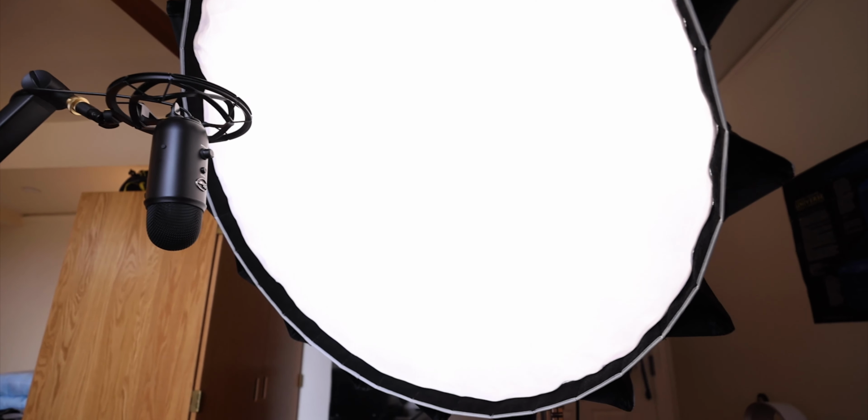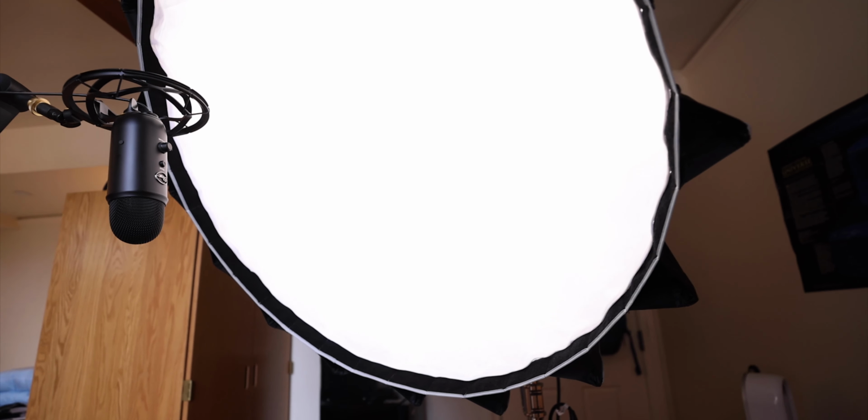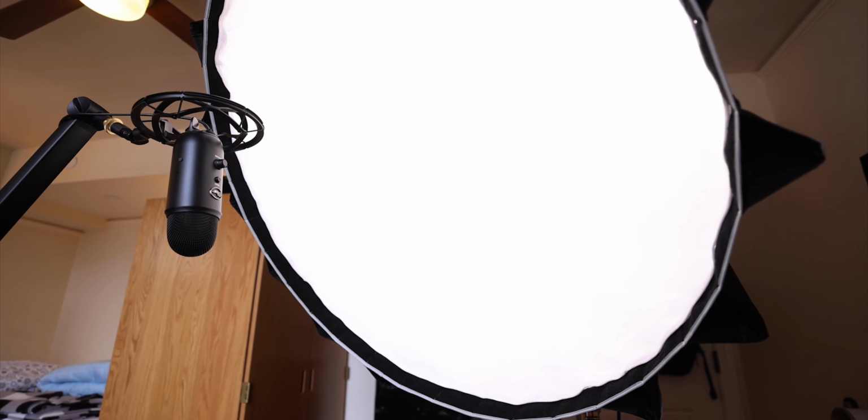The last thing of interest is my key light. This is the Aperture 300X. It's extremely popular among YouTubers because it's super powerful, but it's also practically silent. For my softbox, I have the Light Dome 2, also from Aperture.